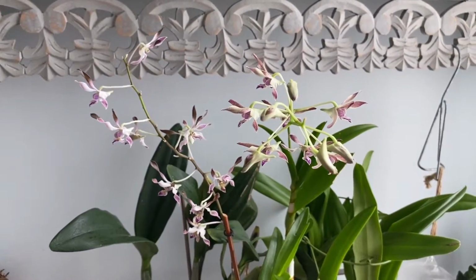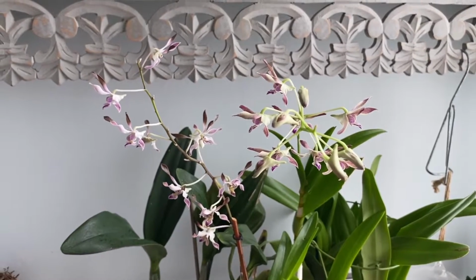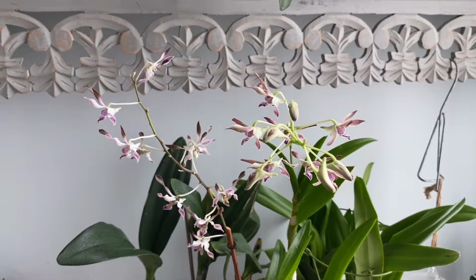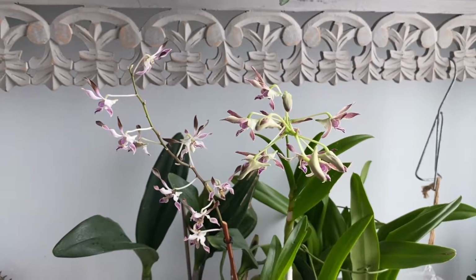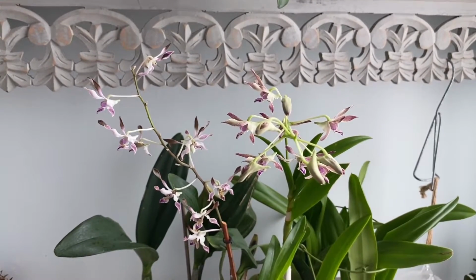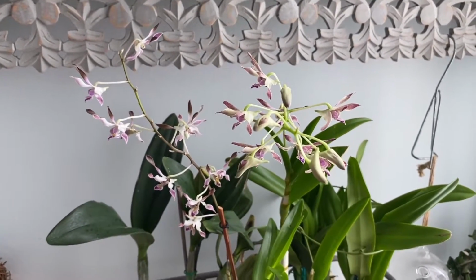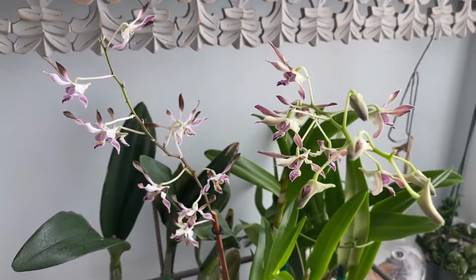My name is Audrey. Today I'm gonna show you some of my blooming orchids. I don't have many orchids in bloom at this moment, as they are in the recovering stage after 2 years of neglecting. But I do have some, and I'm gonna show you guys today.